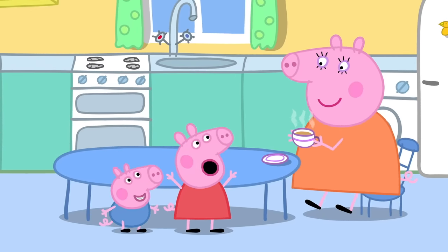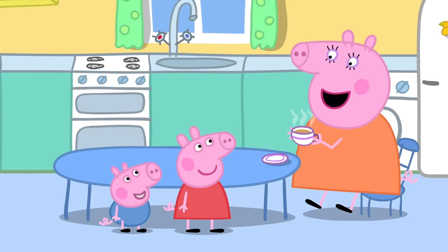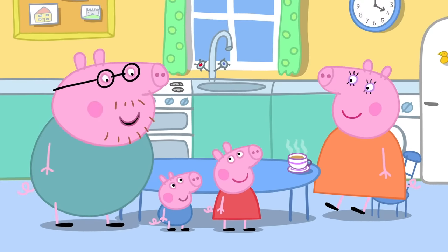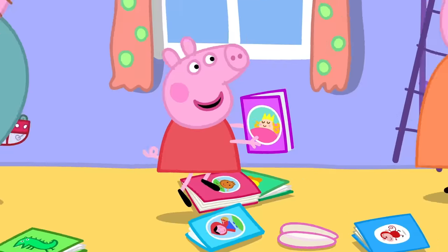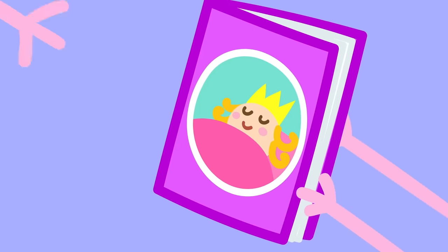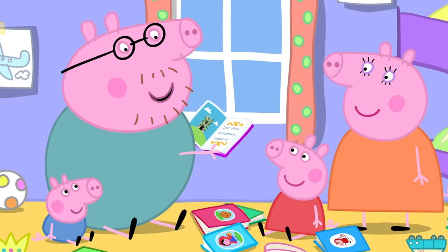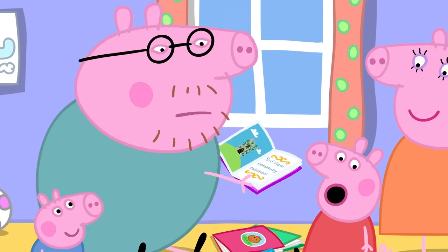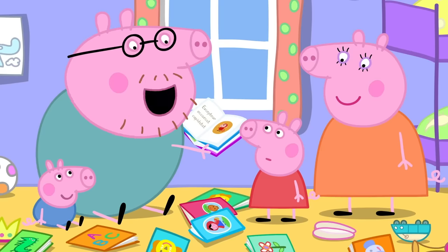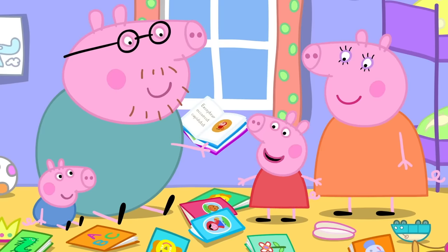It's World Book Day tomorrow and we have to dress up as someone from a book. That sounds exciting. Who are you going to be, Peppa? You've got lots of books to choose from. Yes! I can go as a sleepy princess from this book. Yes, I love reading you this story. Once upon a time, there lived a... Or maybe I can go as the red monkey. I love that book too. I can't decide. All the books are good.